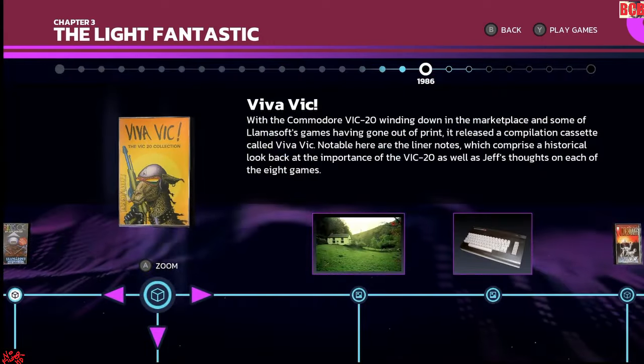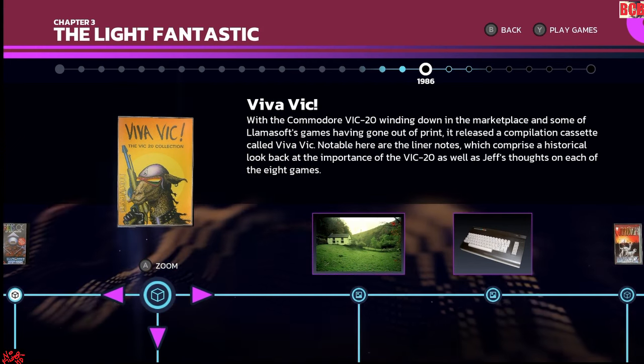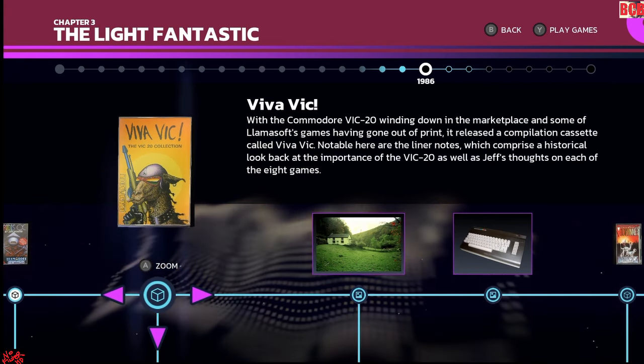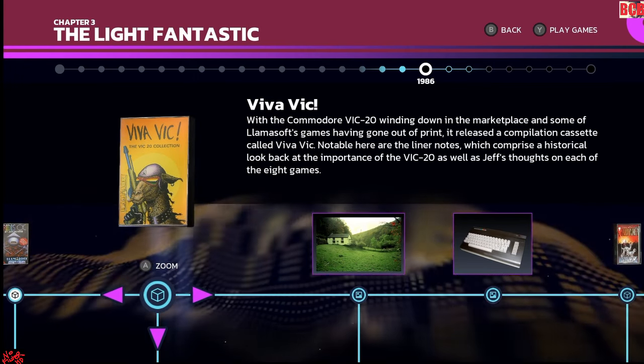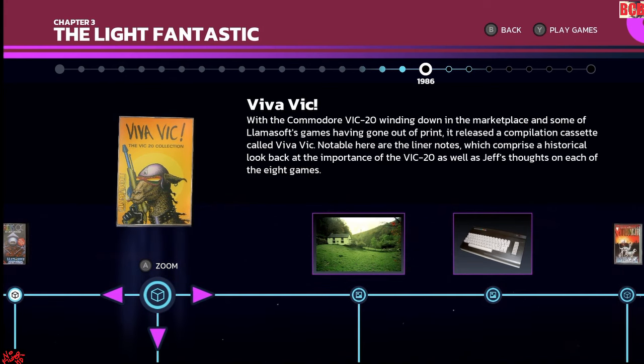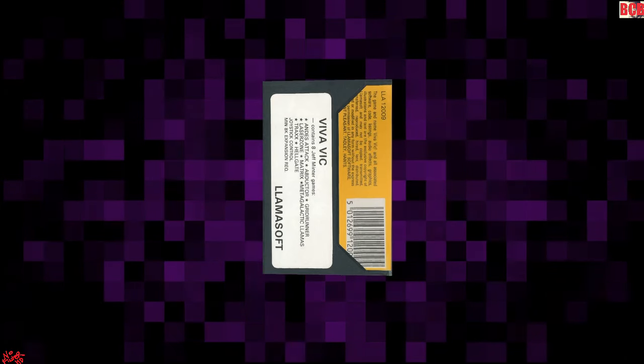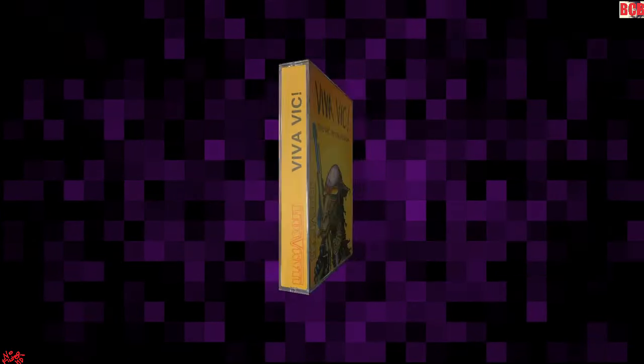Vivivic. With the Commodore VIC-20 winding down in the marketplace and some of Llamasoft games having gone out of print, it released a compilation cassette called Vivivic. Notable here are the liner notes, which comprise a historical look back at the importance of the VIC-20 as well as Jeff's thoughts on each of the 8 games. It's got Andy's Attack on there, Laser Zone, Tracks, Hellgate, all kinds of cool stuff.